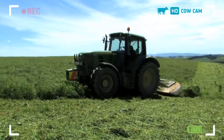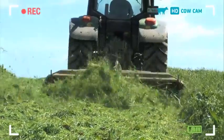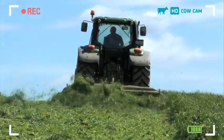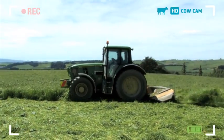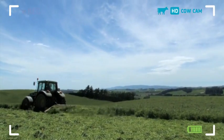One of the main supplementary feeds cows eat is silage. Silage is made in spring when farmers have more grass than their cows need to eat. This tractor is cutting the grass with a big mower on the back of it so it can be turned into silage. As the mower cuts the grass, it throws it onto the ground in rows like this. The rows of cut grass sit there for a while to dry out before being made into silage.